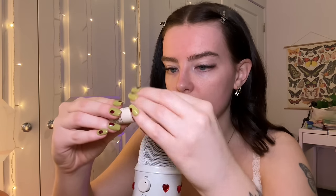Some of my redness goes down, but it definitely is making me look glowy. So we'll see how the makeup sits on top, but I'm into it. Okay, now for foundation. I have really been on my skin tint or tinted moisturizer game lately.